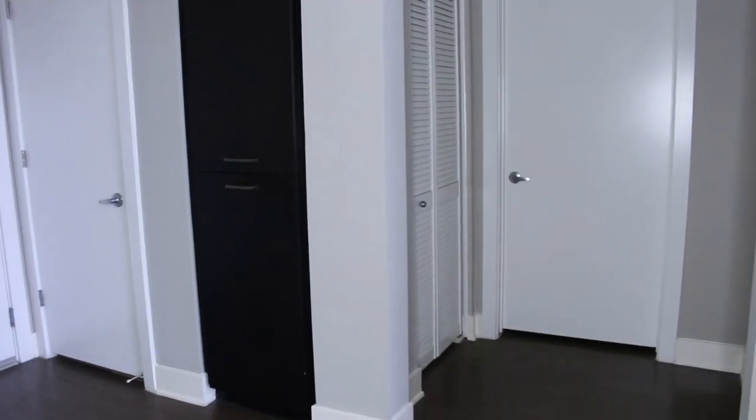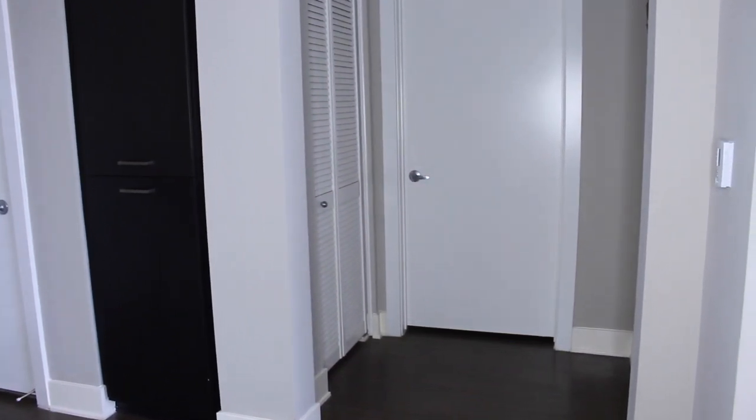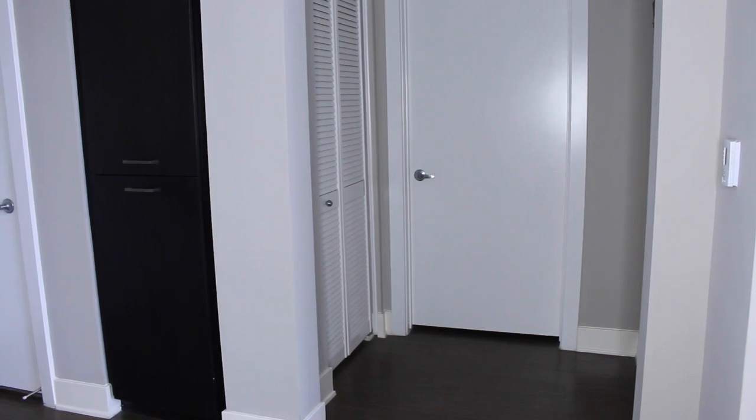To the right of that closet, we have straight ahead the guest bathroom. To the right, just a wall, and to the left, the washer and dryer unit, which was the most important thing for us when we were looking for an apartment, was to have a washer and dryer in unit.